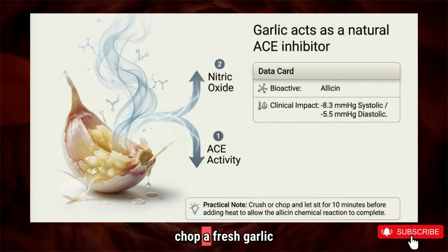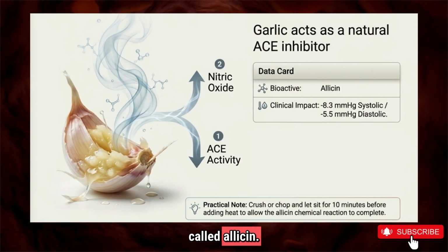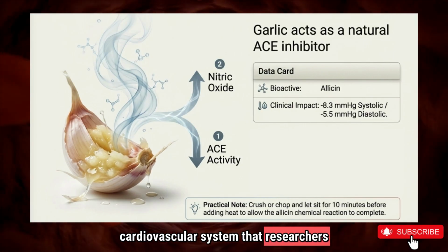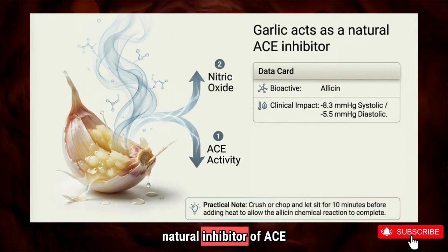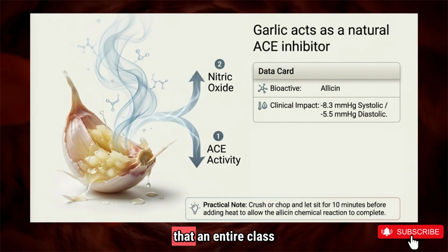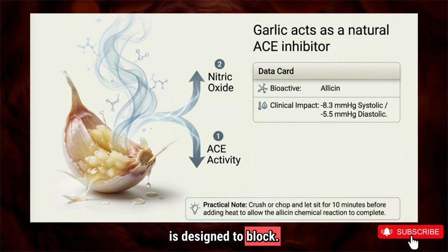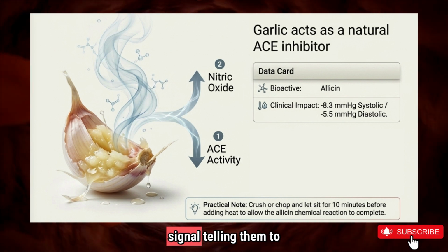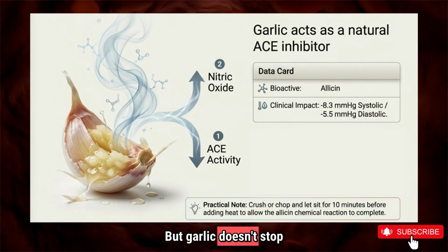When you crush or chop a fresh garlic clove, a chemical reaction produces a sulfur compound called allicin. And allicin has a specific effect on your cardiovascular system that researchers have documented in multiple clinical trials. It acts as a natural inhibitor of ACE, angiotensin-converting enzyme. That's the same enzyme that an entire class of blood pressure medications, ACE inhibitors, is designed to block. When ACE activity is reduced, your blood vessels receive less of the signal telling them to squeeze. They stay more open. Pressure eases, but garlic doesn't stop there.